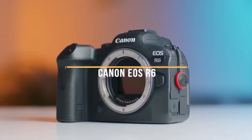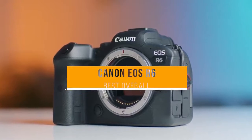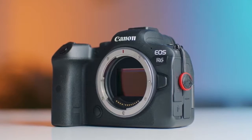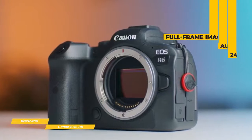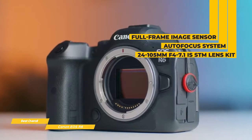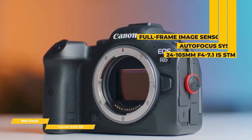This brings us to the Canon EOS R6, our choice for best overall full-frame mirrorless camera for most people. The EOS R6 is priced at around $2,500 and is one of Canon's best mirrorless cameras, with a stabilized full-frame image sensor, an outstanding autofocus system, and a 24-105mm f4-7.1 IS STM lens kit.